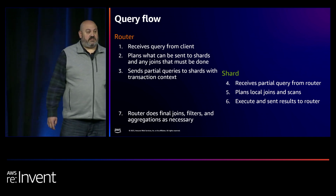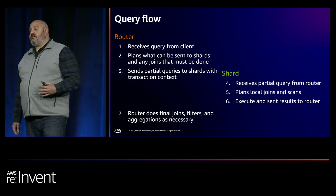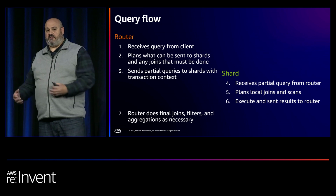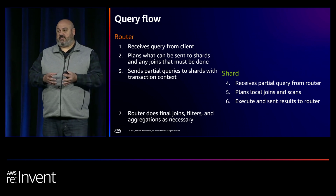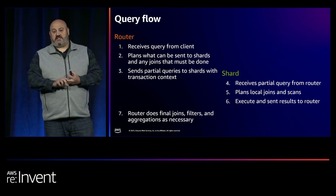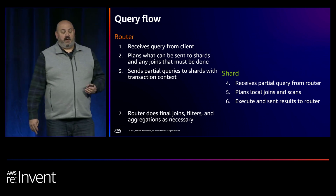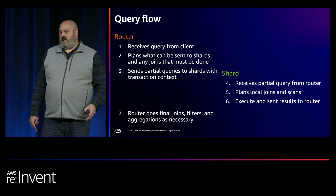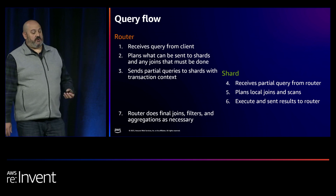it's set up. So the shard will then receive the partial query from the router. It will then do its local planning. One way to make the system scalable is to not have each router have to know everything. The shards know the details about what data they have, and they're in the best position to make decisions on index access paths, table scans, local joins, things like that. So we keep that contained within the shard, which keeps the routers a little more lightweight. So the shard will do its local planning, execute, and send the results back to the router. Depending on the query, it might just be a straight pass-through back to the client, or the router will have to do any final joins, filters, and aggregations.